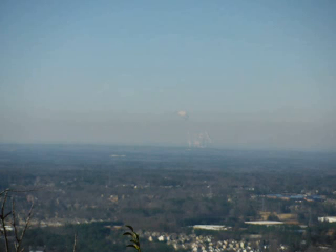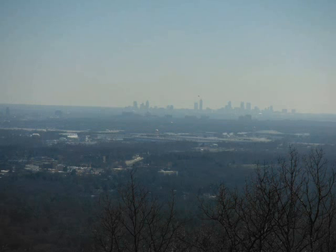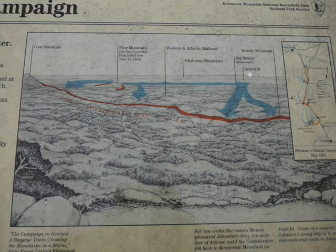Once on the peak of the mountain, you can oversee the area of General Sherman's path to overtake Atlanta. Sherman attacked with an offensive flanking strategy and reached Ackworth. His route on a clear day can be seen from the top of Kennesaw Mountain.